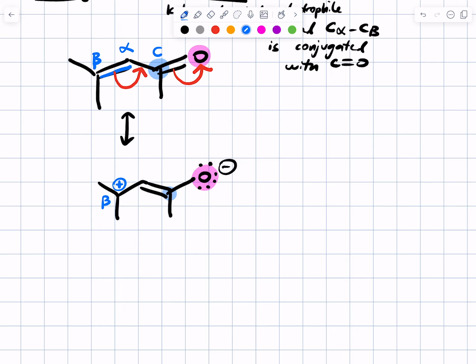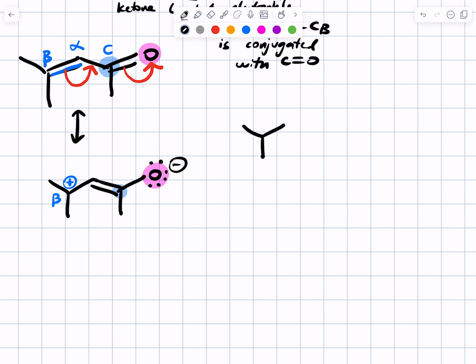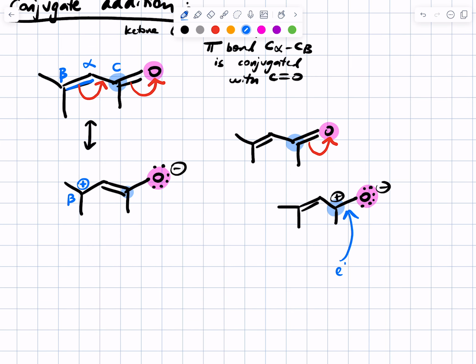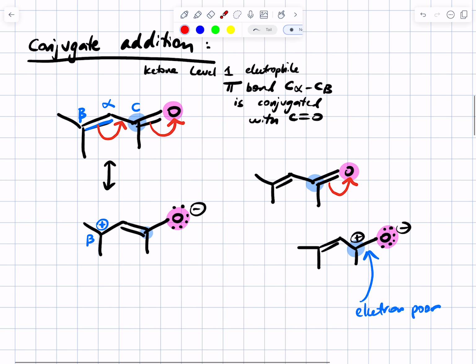Now that's an interesting observation, because if you remember what we learned at the very beginning of carbonyl chemistry, carbonyl reactivity in some ways is predicted by this resonance structure, where you move the pi bond out onto the carbonyl oxygen and you leave a positive charge on the carbonyl carbon. Do you remember that resonance structure we used earlier this term to talk about why carbonyls are electrophilic at the carbonyl carbon? So the resonance tells you that the carbonyl carbon is electron poor. Similarly, resonance tells you that for this particular molecule that has this pi bond between alpha and beta carbons, the beta carbon is also electron poor.